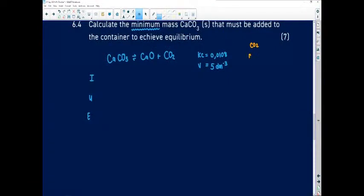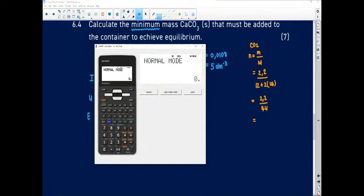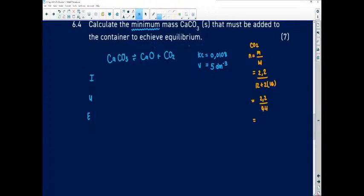I know that the formula is n is equal to m over big M. The mass that we are given is 2.2, and for CO2, remember, it's 12 plus 2 times 16. That is the molar mass. So I'll get 2.2 all over 44 grams per mole. They did ask us to find the concentration, not the moles, but I'm doing this because I need to put the moles in the standard table. So I get 0.05 moles of CO2.